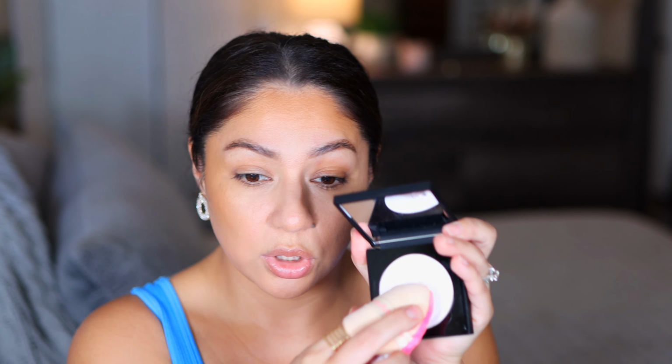So I'm just doing one side of my face so you guys can see it. Just adding a little bit of this bronzer on the neck and bringing it down my neck, and adding a little bit of it also on the chest. And I'm going to go back to the powder and just clean up. This is the most expensive cleanup powder that I have.